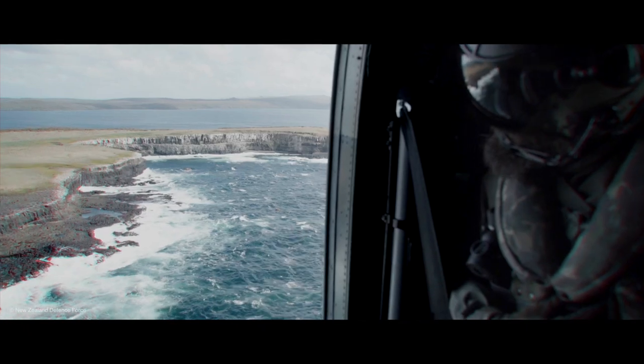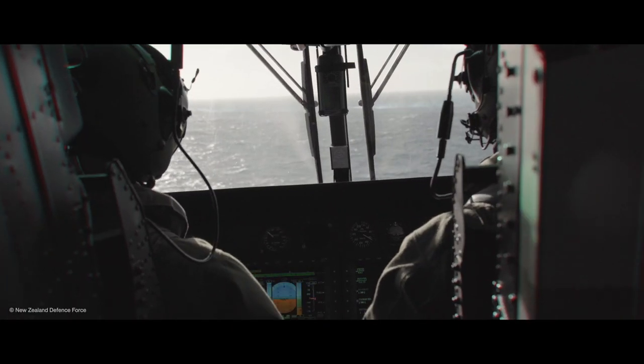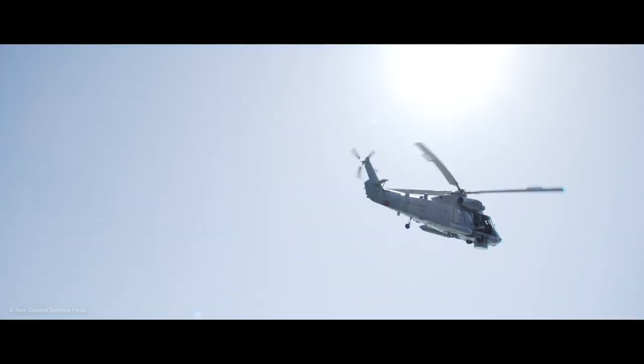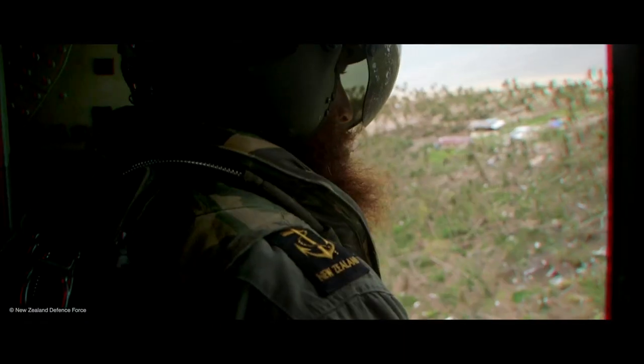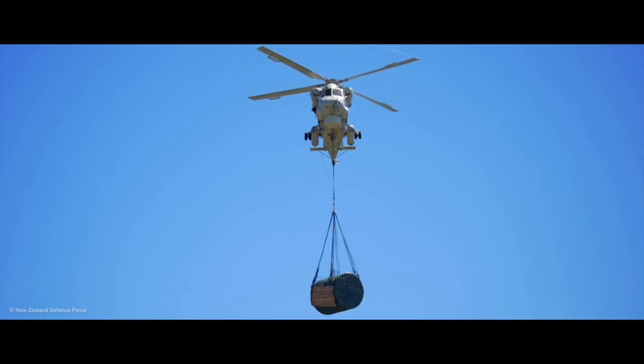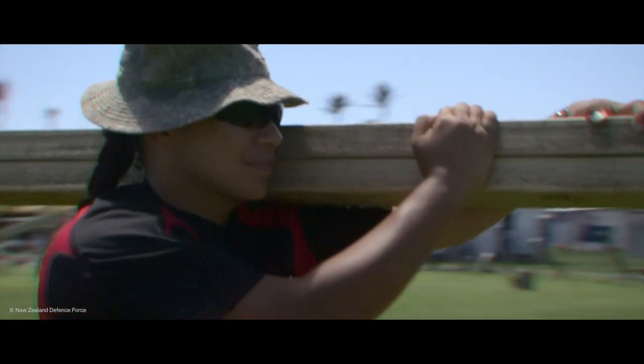In addition to that, we're also used a lot for search and rescue. So we can use, again, those previously mentioned sensors to find people or ships that have got themselves into sort of strife in the water. We can also put on our utility hat and play a part in that disaster relief role, using the aircraft winch and the hook to deliver much needed aid to disaster-stricken countries.